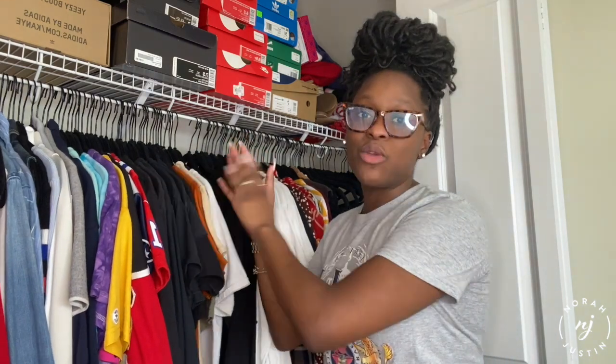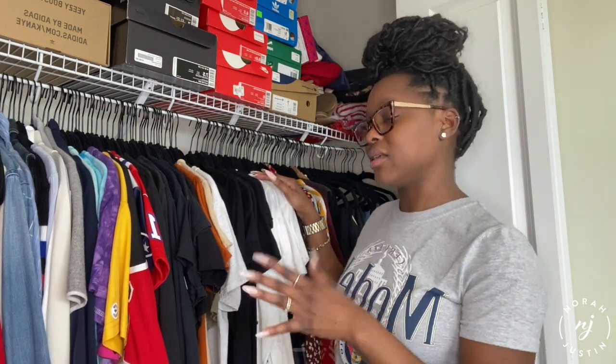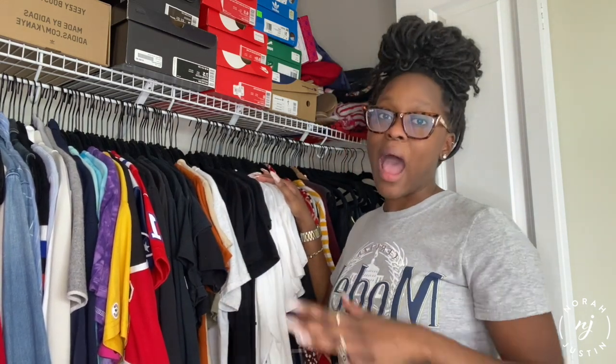The jeans that you keep telling yourself you're going to get back into, even if sometimes you do get back into them, you're not going to gravitate to them anyways because you haven't worn them. So I like to just use the rule of thumb: if I haven't worn it in the last year to year and a half, I get rid of it. So let's get started.